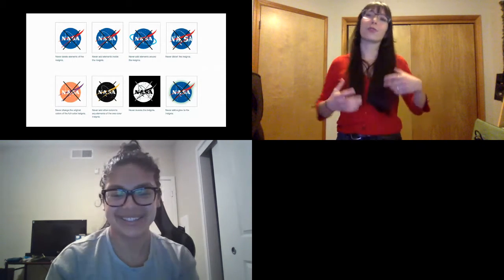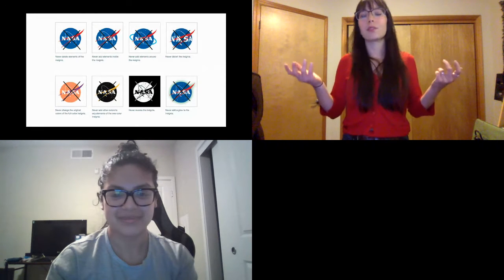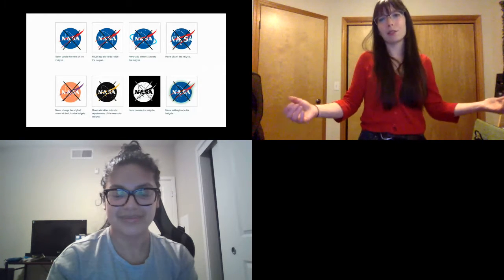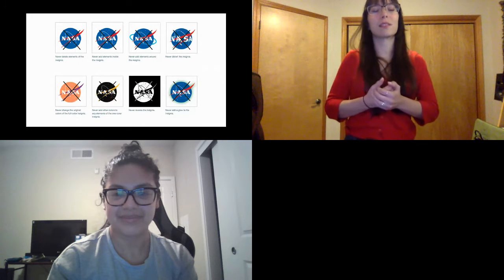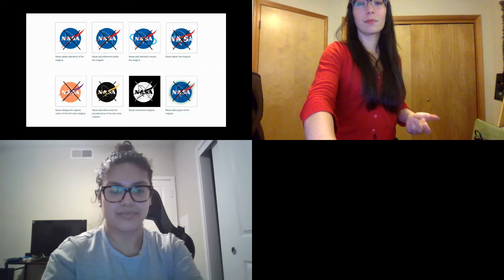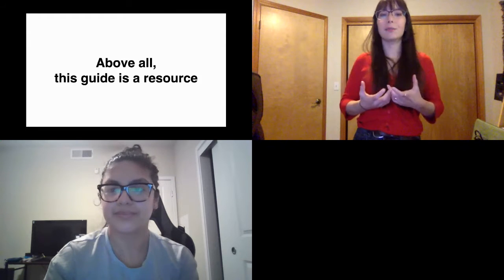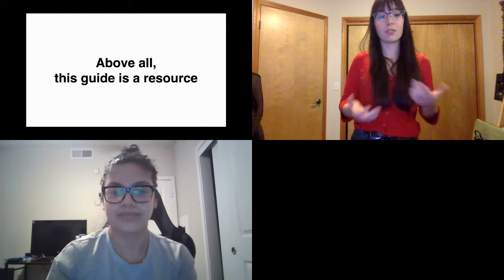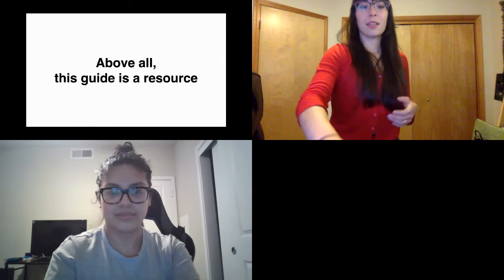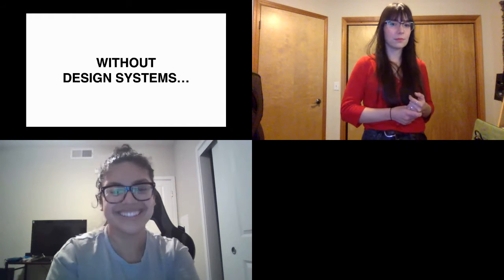Another thing it does is allow for explaining placement. And if you need to put your logo on your space shuttle, this is super, super important. Gotta look at this document. Or maybe even your telescope. These are important things. You need to document these things. And this is where a brand guideline is extremely helpful. It's a resource, and above all, it guides everyone who is creating, designers, developers, and so on, to be able to live in the same environment. And without design systems, well, bad things can happen. Really bad things can happen.